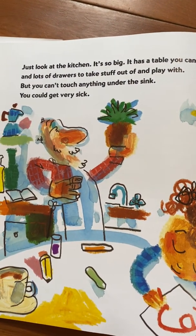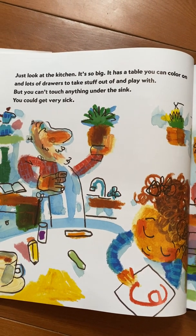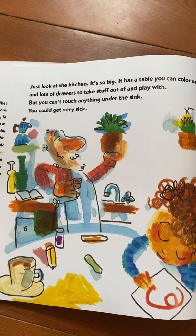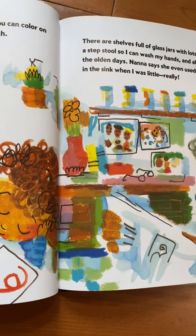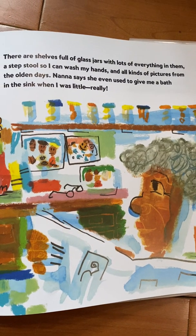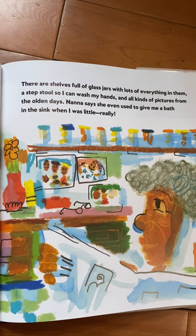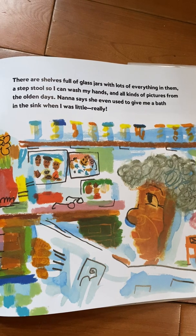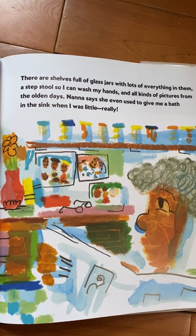Just look at the kitchen. It's so big. It has a table you can color on and lots of drawers to take stuff out of and play with, but you can't touch anything under the sink. You could get very sick. There are shelves full of glass jars with lots of everything in them. A step stool so I can wash my hands. And all kinds of pictures from the olden days. Nana says she even used to give me a bath in the sink when I was little. Really?